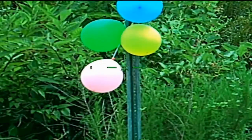Latex balloons are hard to detect with infrared. You might see an outline of the balloon, but they're almost completely see-through. These balloons don't have a significant thermal signature and blend in easily with the terrain. You most likely won't see them at all.